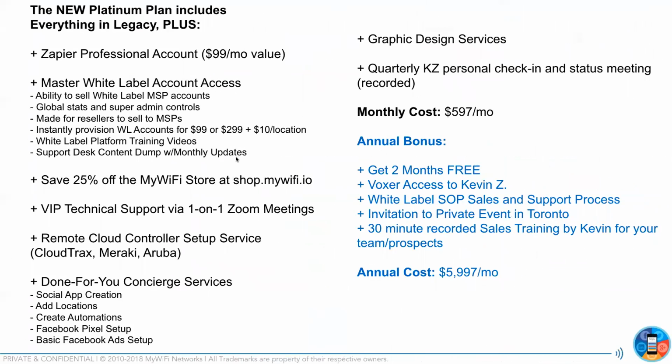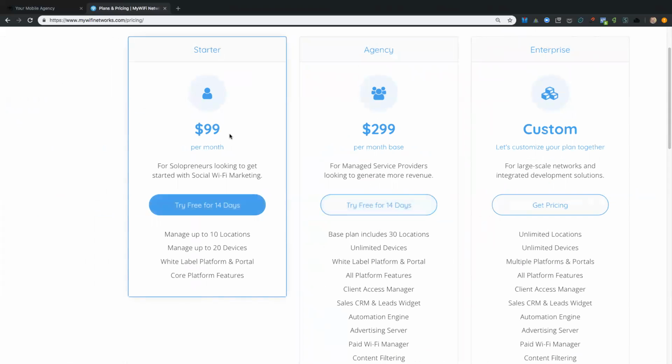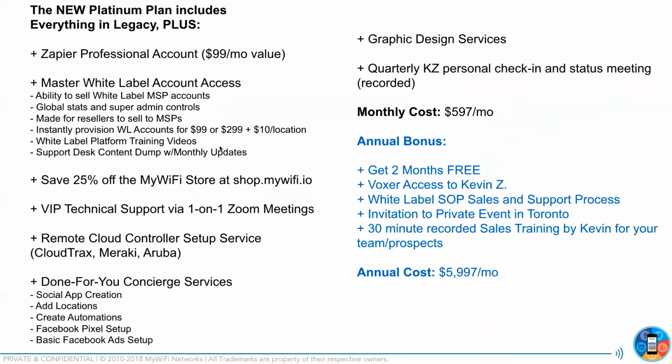in the dashboard. So essentially, every white label account you add, whether it's the starter or the agency plan, you guys pay us $99 or $299 to provision the account, but your client never really knows how you provision the account. They don't even know that My Wi-Fi exists at all. You set up the white label domains for them, you provision it, and you have global access, and they can actually go inside and manage everything themselves. So those are the accounts that you'll be able to add.